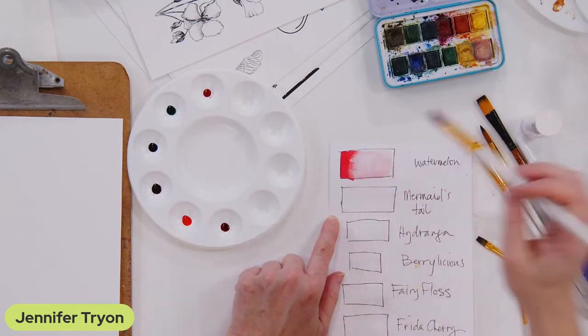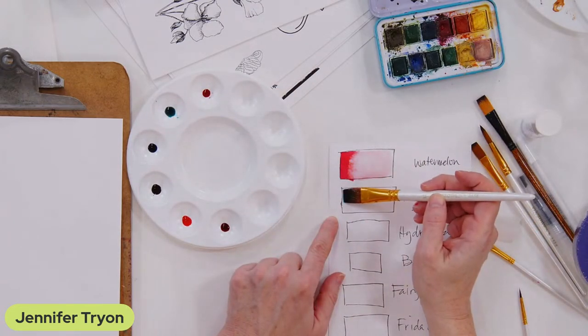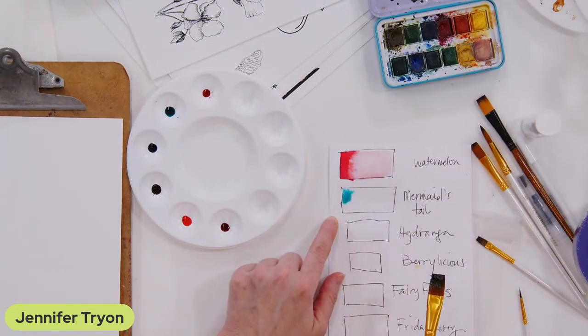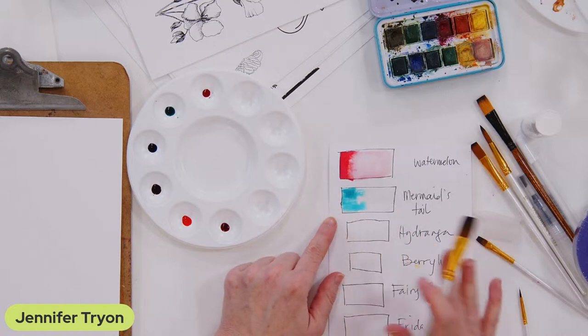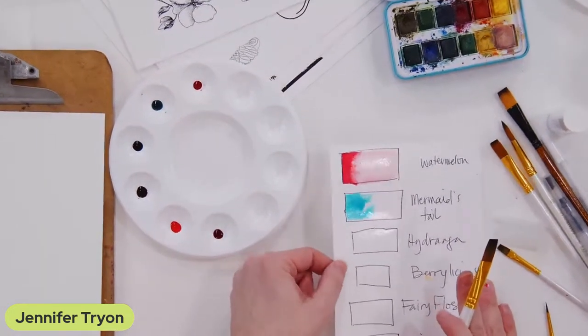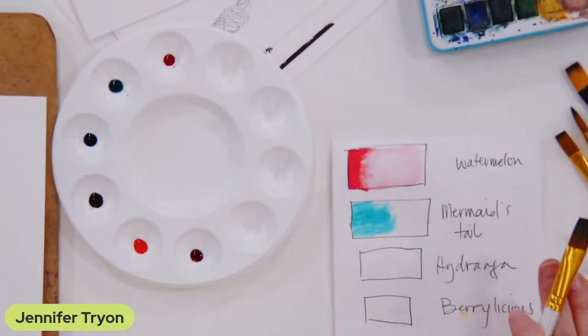Make sure we've got a lot as a vehicle. And then we're going to pick up some mermaid's tail. And oh, there we go. Look at that. Watch. It'll just spread. I don't even need to do any painting. I just need to put that pigment down and watch it kind of go. And if you want, you can hurry it along. But it's nice to just let the water pick it up.